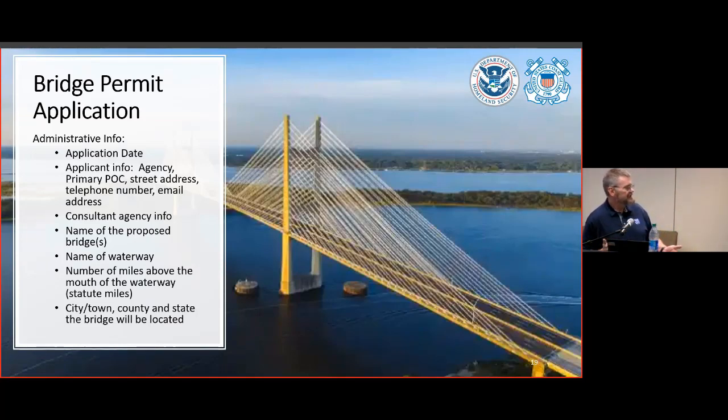We want that measured in statute miles or roadway miles. And then city, town, county, and state where the bridge is going to be located. If it's going to be located between two towns, then state that, you know, it's between the town of Sunnyvale and whatever other place you've got. But try to give us at least a semi-accurate location, and then we'll go ahead and run with that.